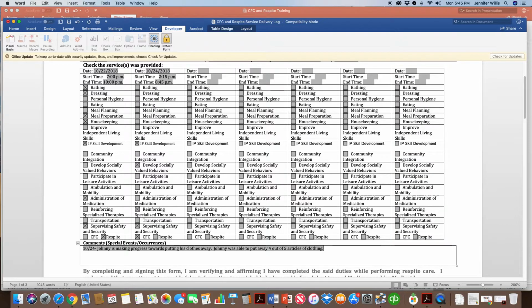Okay, so Johnny's goal could be that he helps to clean his room, or that he helps to put his clothes away. And so I am just documenting here that he's making progress towards putting his clothes away, and that he was able to put away 4 of 5. So in my mind, this is actually housekeeping or helping with housekeeping. Okay, so I've got 10/24 documented here. You don't have to have documentation every single day, but we definitely want to know. The state wants to know in particular what you specifically were doing and working with that individual on.